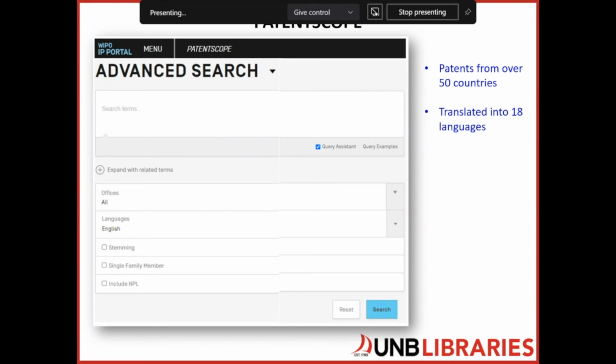And the second last thing that we cover is PATENTSCOPE, which is a database that's run by the World Intellectual Property Organization. It's really important because it covers more than 50 countries, and the great thing about this database is that it has translation into 18 languages. So you could read them in your own language if you have one of the 18 languages that are available in the translator.